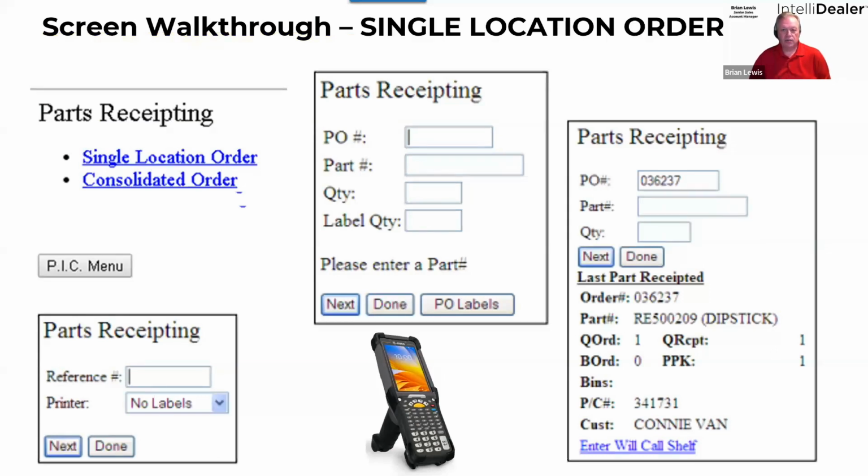The consolidated order might be for a hub and spoke dealership where you've got a central warehouse and 5 outlying stores. You may have done a consolidated order that brought the whole order into your dealership, and you're going to then disperse it out to the various stores. That would be known as a consolidated order. A single location order just means my branch here ordered these parts, they came in from the supplier, and my branch wants to receipt that branch's order of parts. So that would be a single location order.